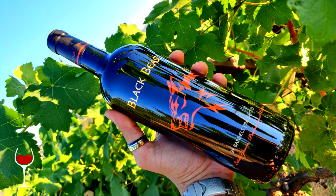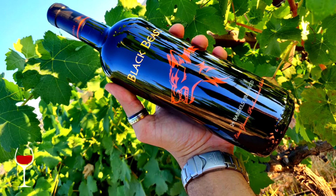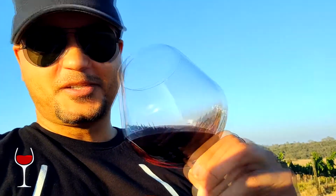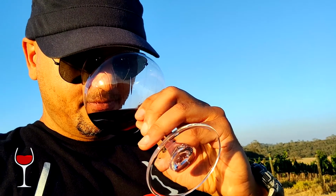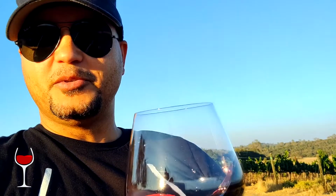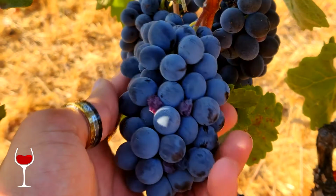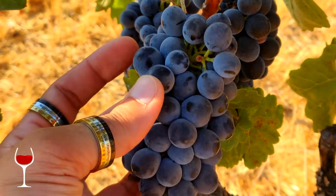But yeah, we're having a Black Beast. We're going to take a look at it. It's a red blend, but I'm sure these Syrah grapes play no small part. Yeah, let's take a look. Lots of intense plum on the nose there. I'm not surprised, especially after tasting the grapes.